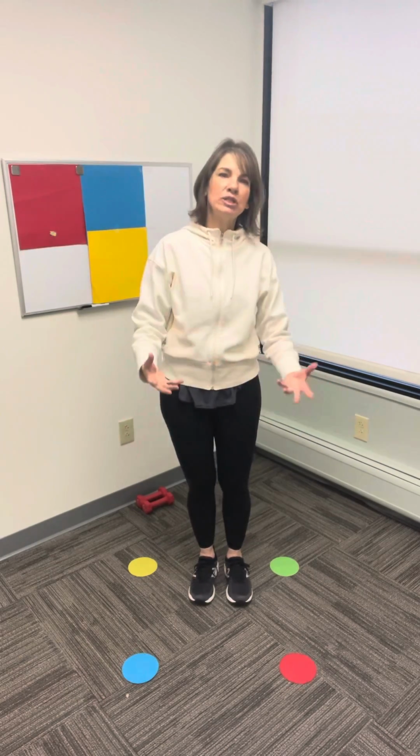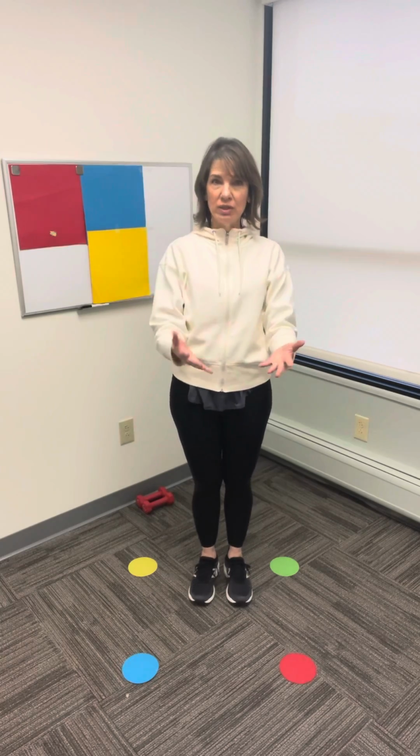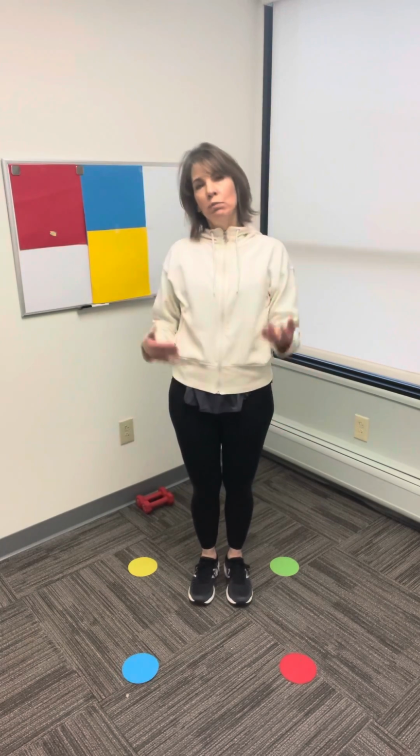Now next, what we can do, you may notice the colored dots on the floor. This is for our balancing exercise. So I have colored dots for everybody. So if we're in person, I have the dots for you. But if we're doing a Zoom Brain Boot Camp, I would let you know ahead of time to have some colored Post-its or colored pieces of paper like the ones I have on the wall. And then you could place those on the floor so you have your own color visual.